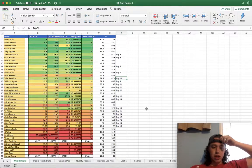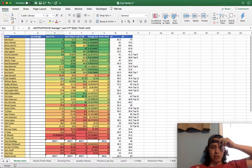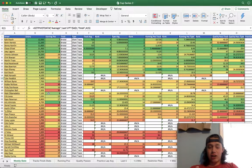Tyler Reddick needs a top 12 to 5x his salary. A top 12 for Tyler Reddick, who has been averaging 10.5 coming in. RCR's been really fast. Tyler Reddick looks like a great play to me. PD play for Tyler Reddick to get a top 12 to pay off his salary. Tyler Reddick can definitely do that.